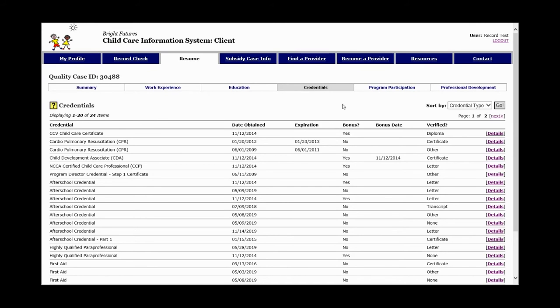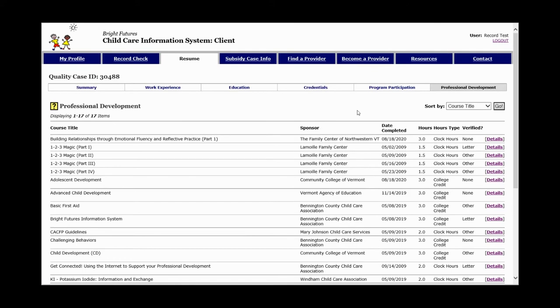Now click the Professional Development tab. Here you will see all your verified professional development courses and hours. They are automatically sorted in alphabetical order by training title. Let's change it to sort by date. In the upper right, there is a box that says Sort By. Choose Date Completed, and then press Go.